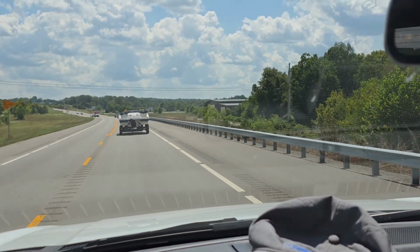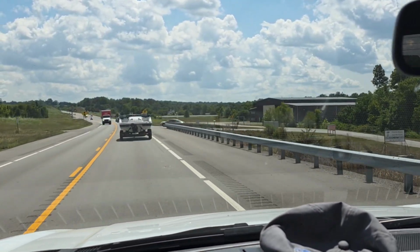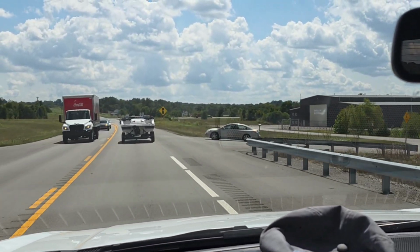You can see we've got a lot of range left. The wife and I are just counting all the Dollar General stores that we see along the way. Boy, there are a lot. But we should be at our destination pretty soon.